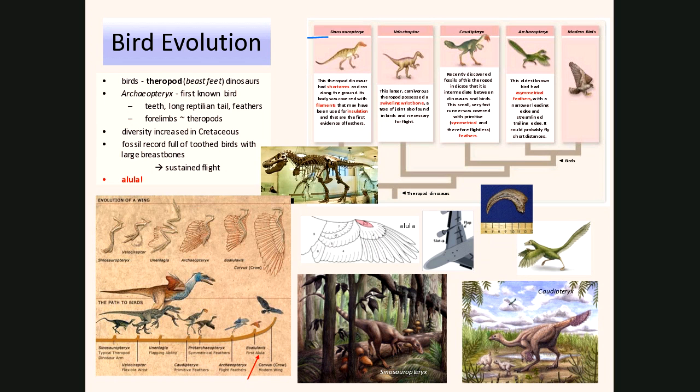Caudipteryx, which is down here in the lower right, an interesting looking organism, had symmetrical feathers. So it built upon Sinosauropteryx with the filaments and began to make feathers, but symmetrical feathers. So you got warmth, you got coloration, you got all those things. Maybe there's some protection, but you're not flying yet. It wasn't until Archaeopteryx that you started to get asymmetrical feathers. All right, and then birds began to fly.